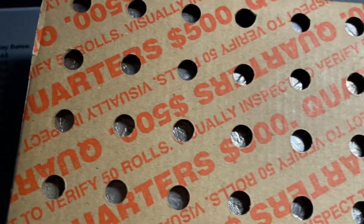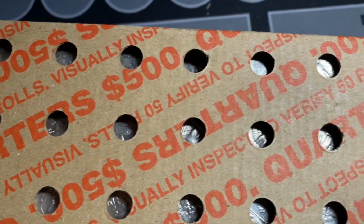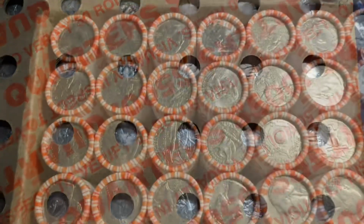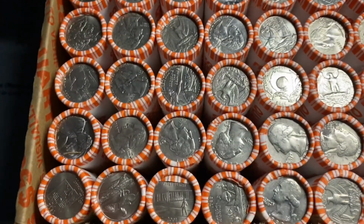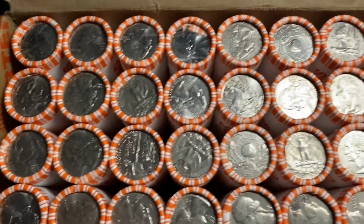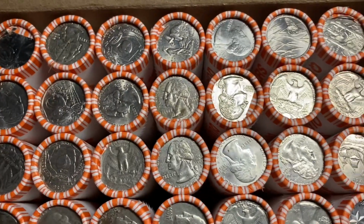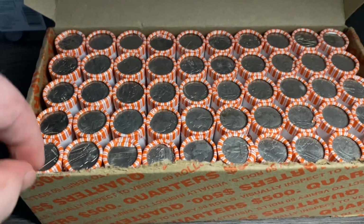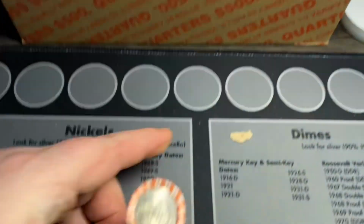Well, we are back and this time we got a circulated box of quarters. So we're gonna continue this hunt. You know the drill. And there we go. All right, we have quarters to search. We're gonna look for silver, we're looking for W's, and of course, we're working on this album and we need Denver. Hopefully we have some finds that I can pull you in so you can see them.